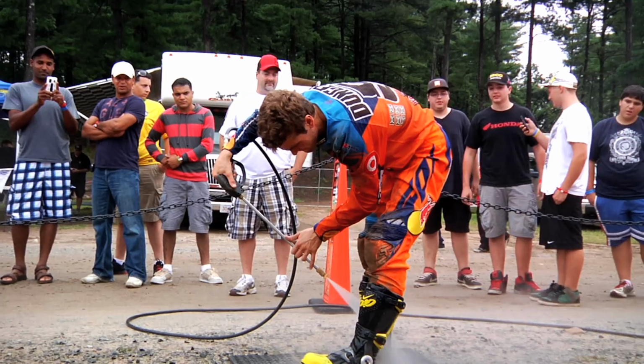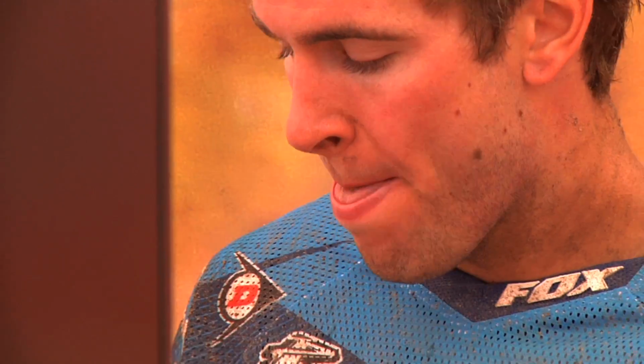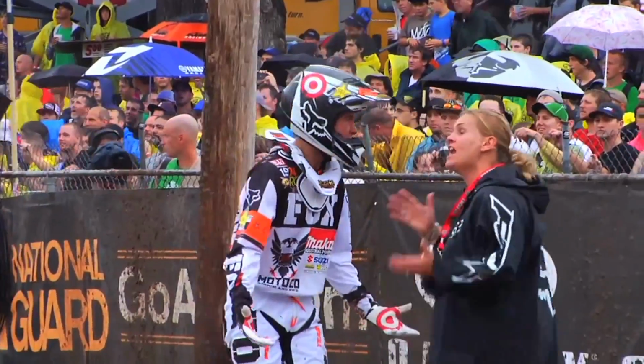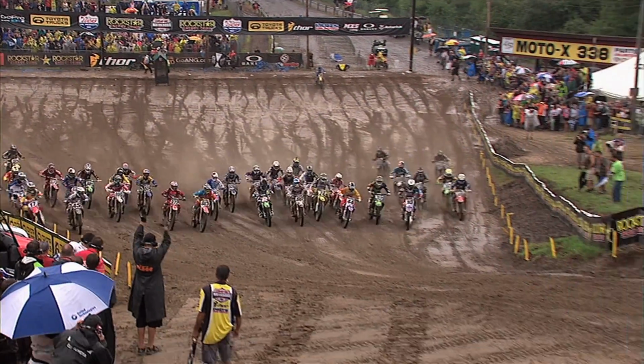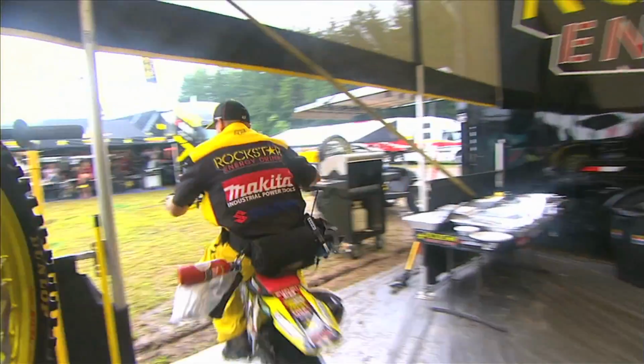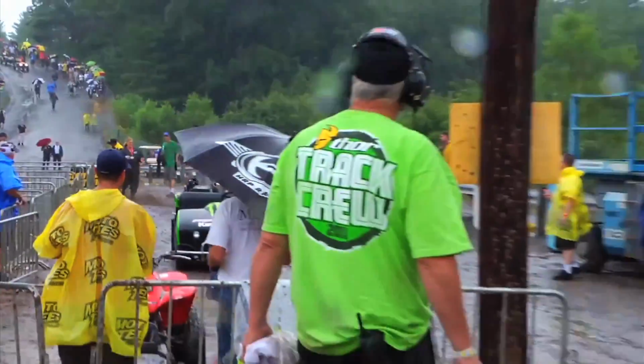For Ryan Dungey, the track has a more infamous reputation after what happened in 2011. Yeah, remember Dungey had some bad luck of his own here. Last year won the first Moto and then ran into trouble, couldn't get the bike started for Moto 2. He finally rejoined the track almost a lap down and finished 7th in that race. So as Dungey knows from first-hand experience, anything can happen when we go out here racing in the sand and the rain.